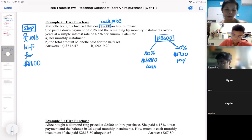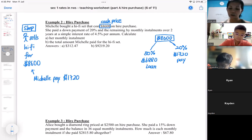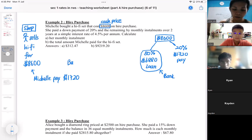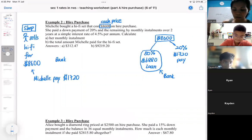So Michelle will pay 1,700. And Michelle is going to take a loan. This loan is usually from the bank. So the bank will pay 6,800 to the person.